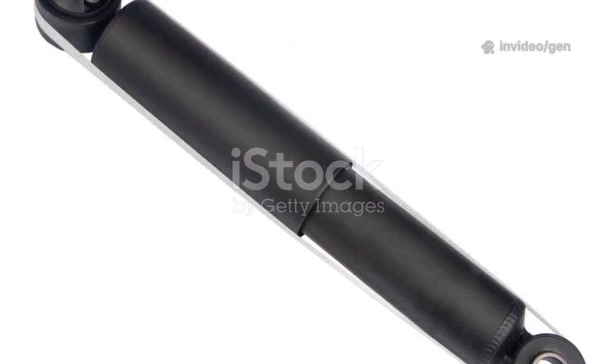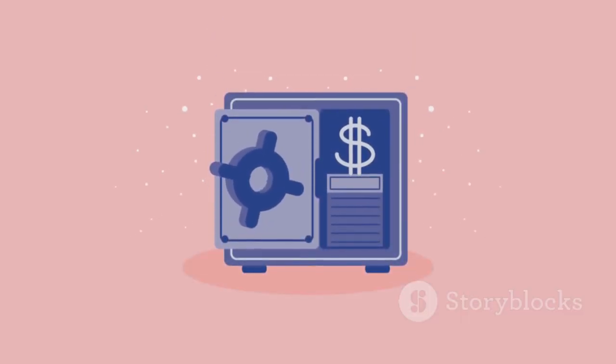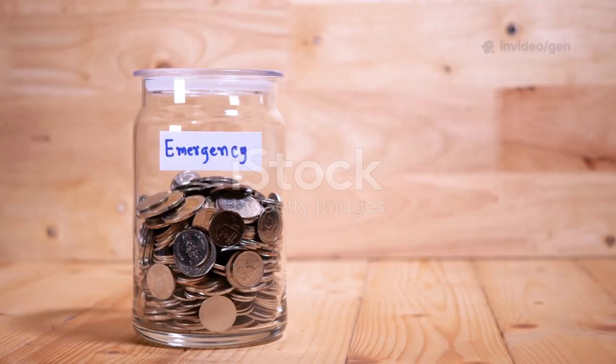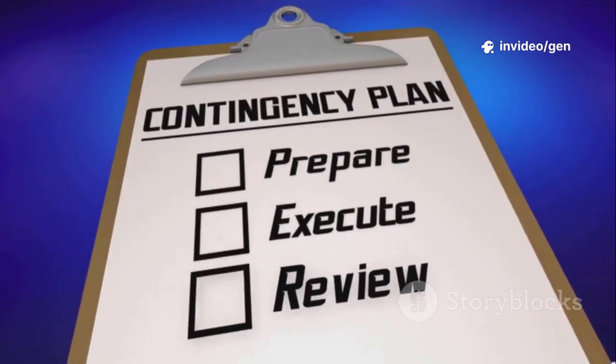So, what is an emergency fund? Think of it as your financial shock absorber. It's a stash of cash, easily accessible, that keeps life's curveballs from turning into full-blown crises. But here's the catch. Most people save whatever's left after spending, instead of spending what's left after saving. I know, I used to do the same thing, but it's time to flip the script. Let's break it down, step by step.